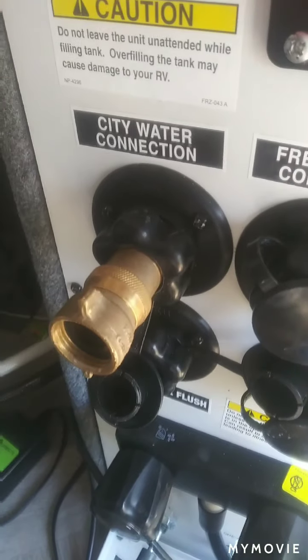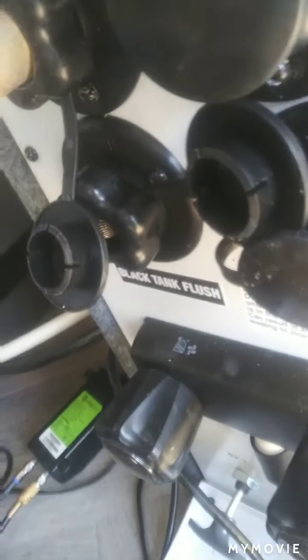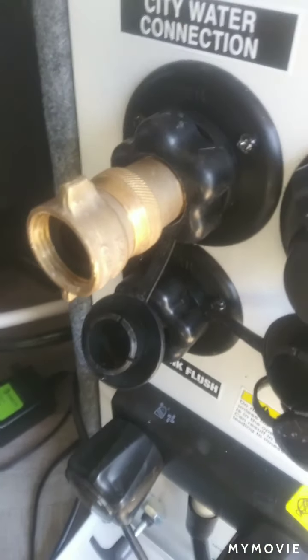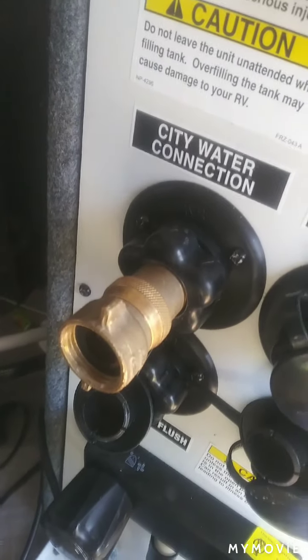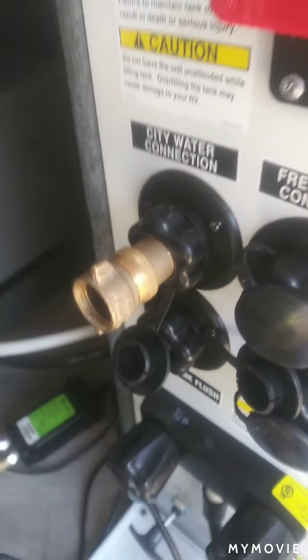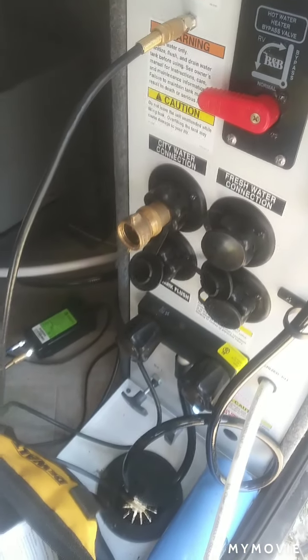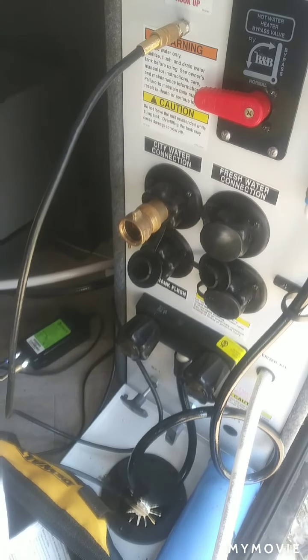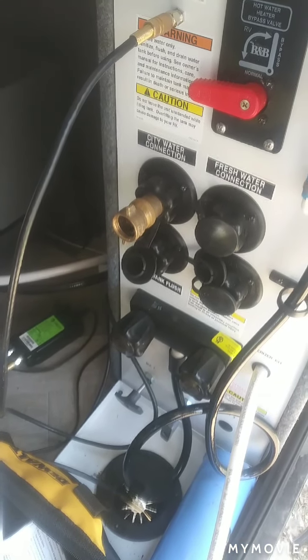Now, the one I have is preset at 40 psi, I believe. And like I said, it's preset at like 40, maybe 50 psi. You can pick these up just about anywhere. They do have some that are a little more expensive, where you can adjust the pressure. Maybe you want it at 60 psi or 70 psi.